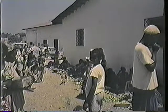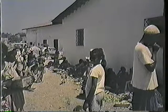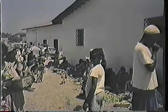This is a street scene taken at the site of Arbanjati's big supermarket in Monrovia. And these natives are selling fruits and vegetables here.